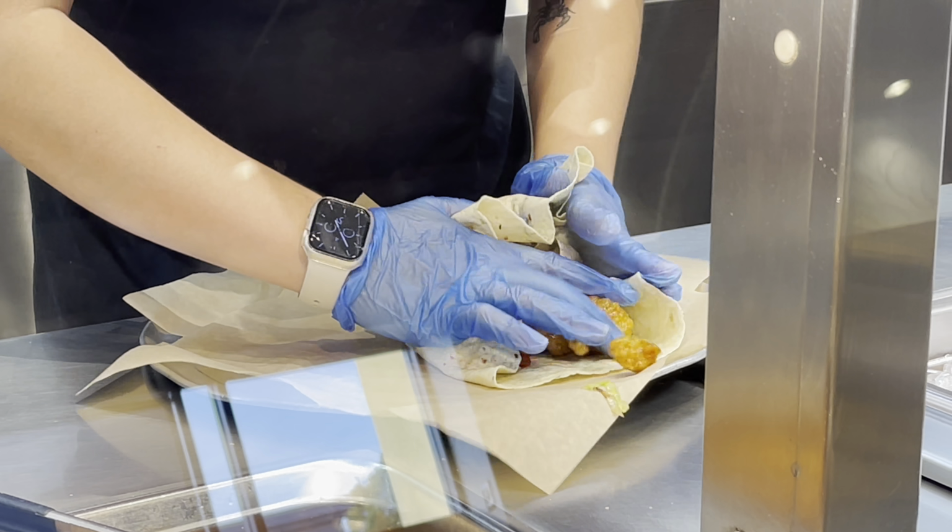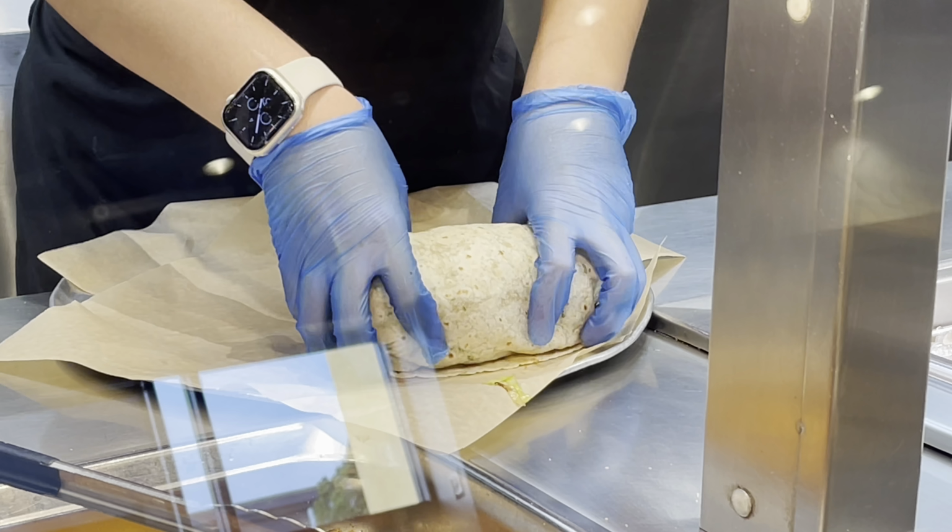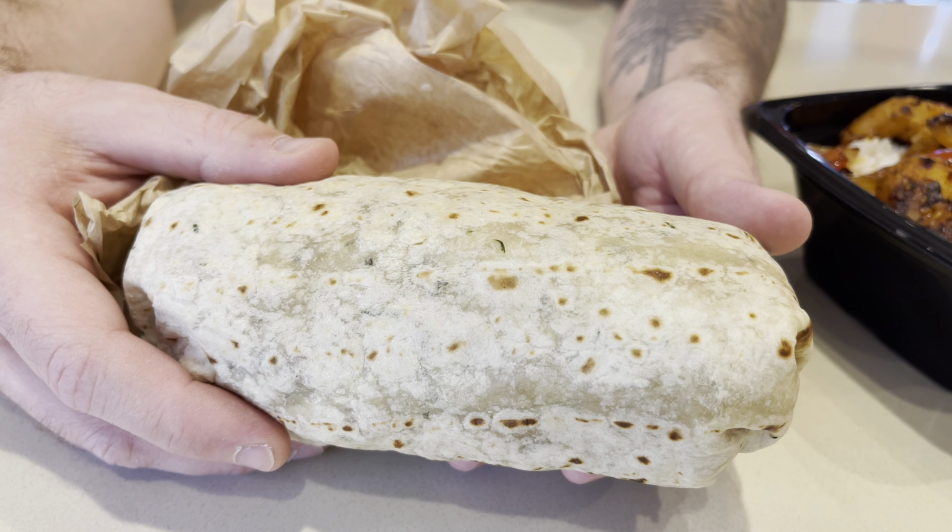This is super, super big. I'm excited to eat this. It looks like there's some green onion too in the tortilla. Almost like scallion pancake vibe. Let's give it a go.